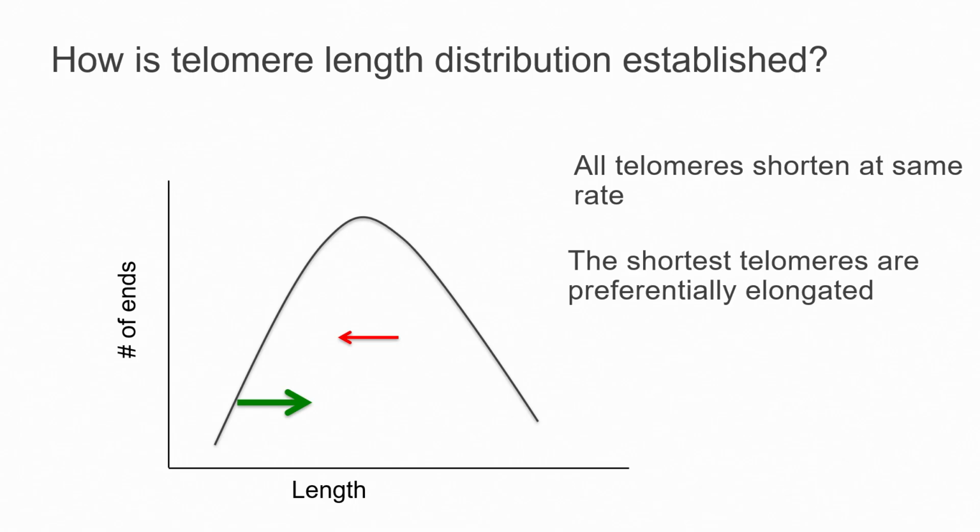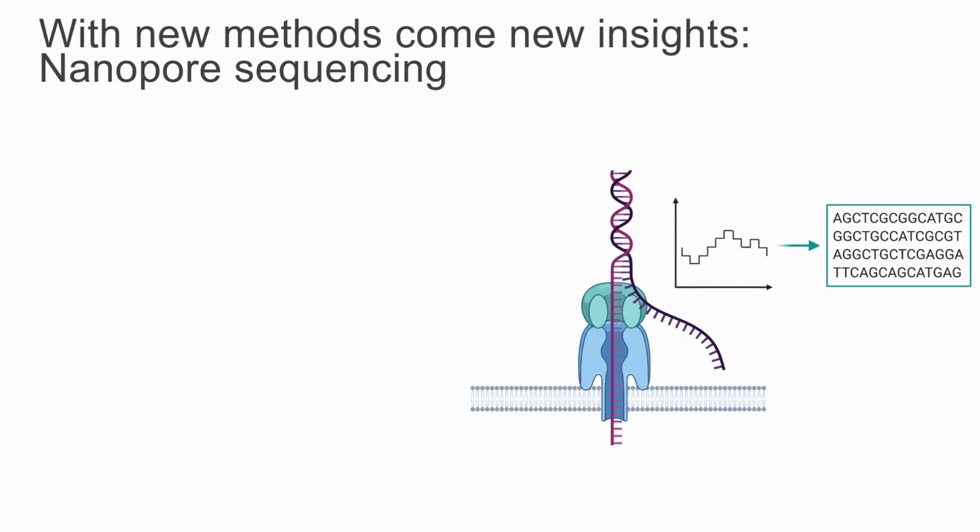And there's probably some truth to this model, but what I'm going to tell you is that we need to completely rethink this model. We wanted to know what's the molecular mechanism. That's what my lab had set out to do. And in doing that, we decided it would be really fun to take advantage of new technology that was coming out and develop a new way to measure telomere length. And so we started measuring telomere length, rather than by a Southern blot or by flow FISH, using a new method based on nanopore sequencing.